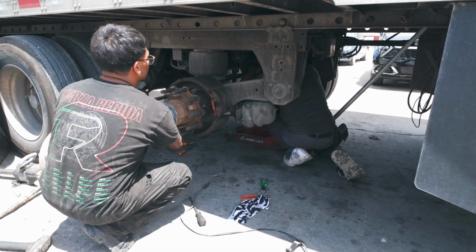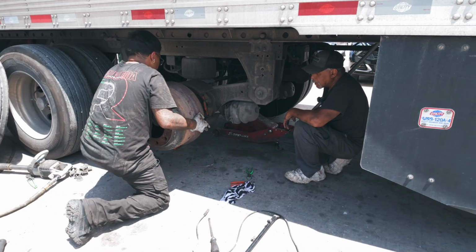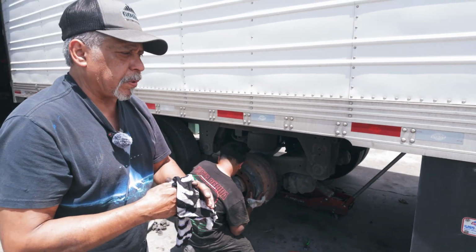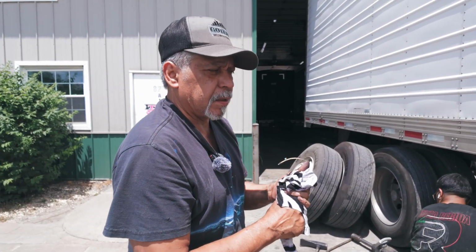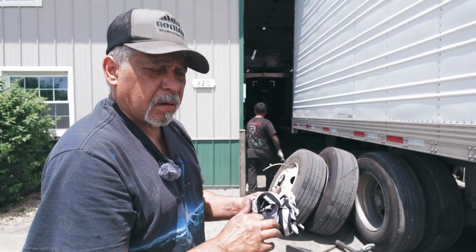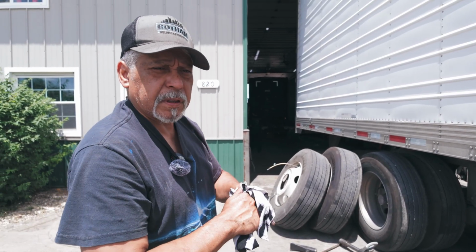Put this wheel back on. Well, I'll move the trailer and let's see what happens. And there's a possibility that both ABS sensors will be out because when you do the test, it only gives you 1 code at a time. It doesn't give you multiple codes. So what we'll do is we'll put the wheel back on, redo the code again and see if it gives us the same code or gives us another code.